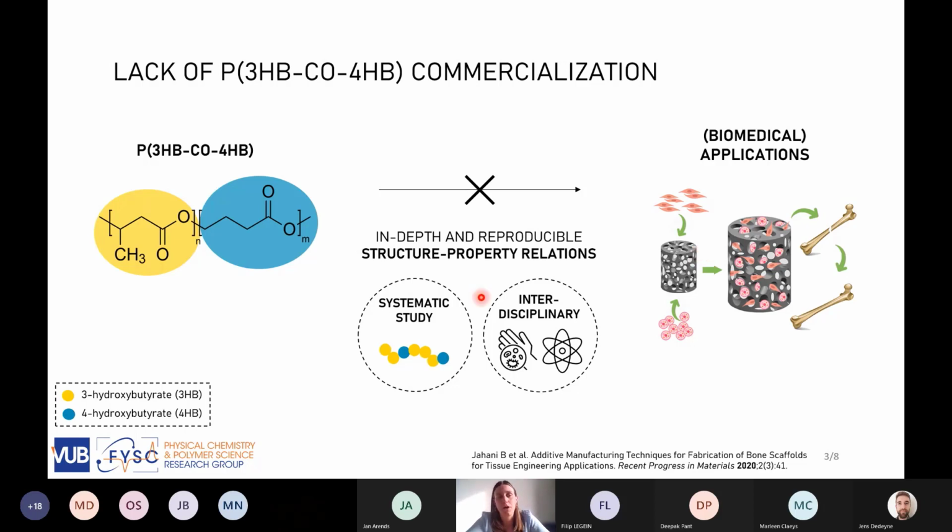And this is especially true for one of the copolymers, the P3HB Go4HB, which you can see here on the left of the slide. This copolymer is very interesting. It has a superior biocompatibility. The biocompatibility is even better than the other common PHA polymers. And it has very desirable, interesting mechanical properties, which can be tuned by variation of the structure, by variation of the composition of the copolymer. So therefore, it has been envisaged already for some time now to use this material in biomedical applications, for example, using it to build scaffolds for tissue engineering.